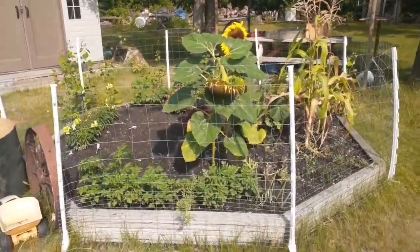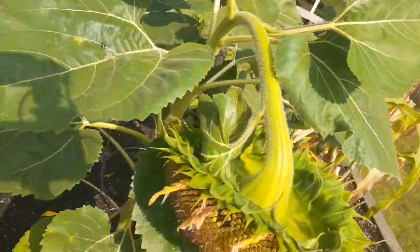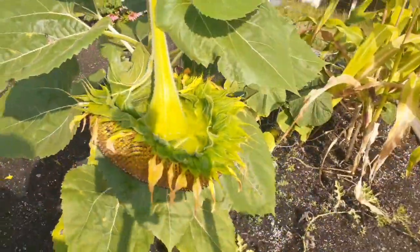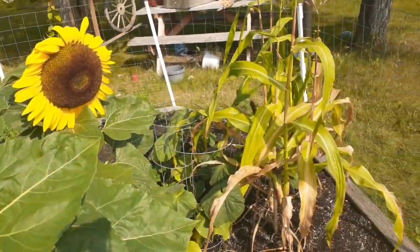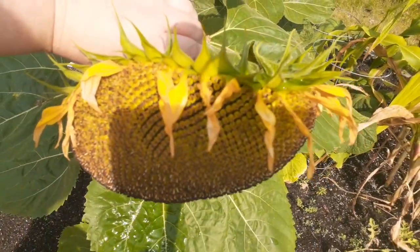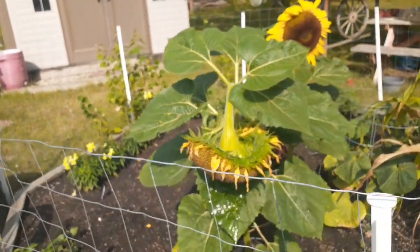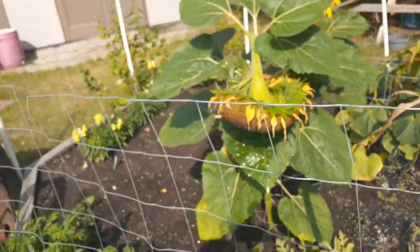But if you're wondering why our sunflower head is hanging down like this, it's because it's actually turning into seeds. Okay, these are turning into seeds. And it gets heavy and can't stand up anymore. I'm just going to help it dump some of that water out, though. There we go. Give it a little bit of relief. We had a lot of rain last night. Like a lot. We don't normally get that much rain.